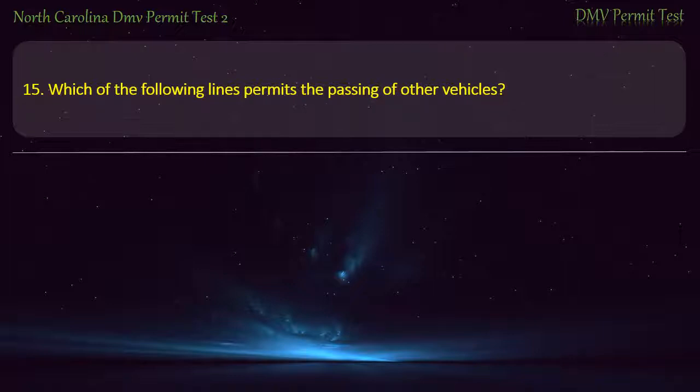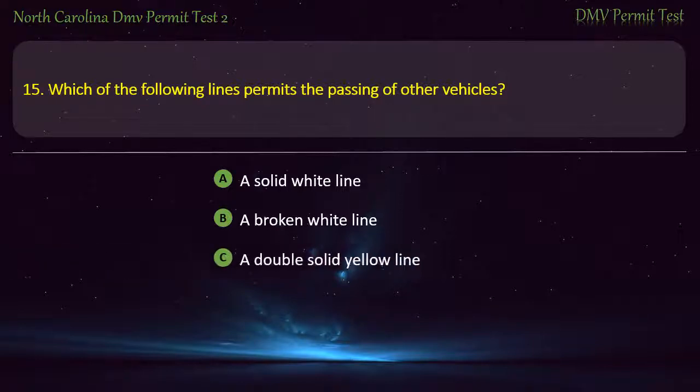Question 15. Which of the following lines permits the passing of other vehicles? A solid white line. A broken white line. A double solid yellow line. A single solid yellow line. Answer. A broken white line.